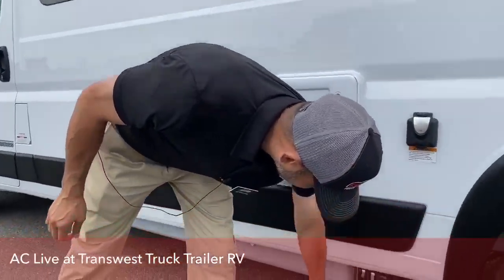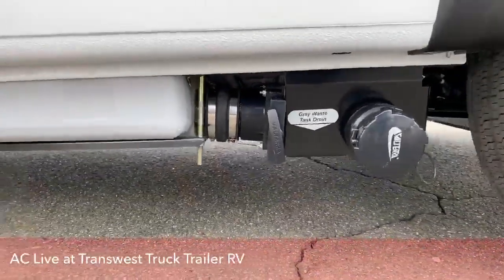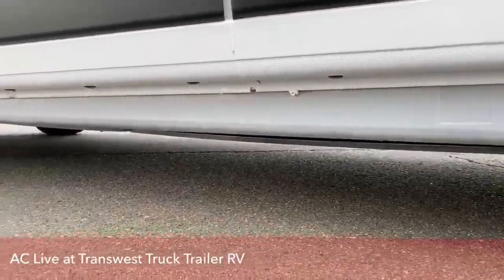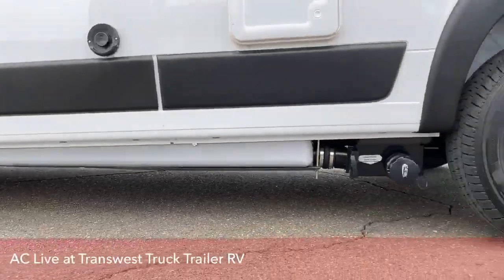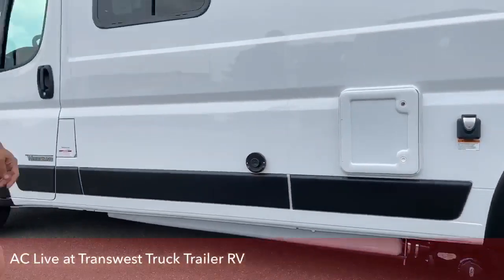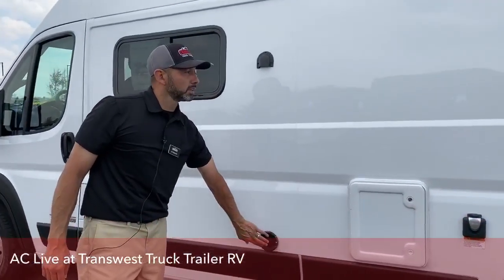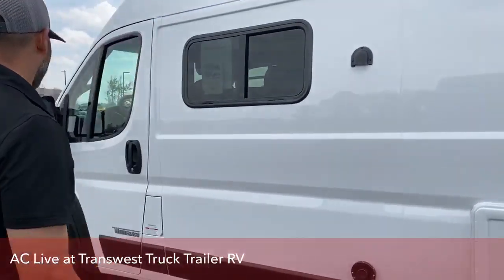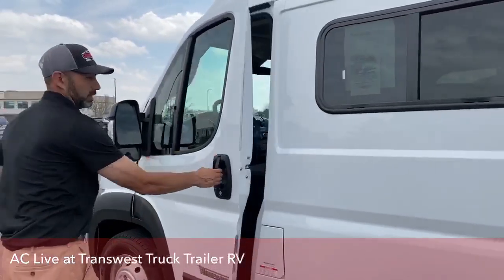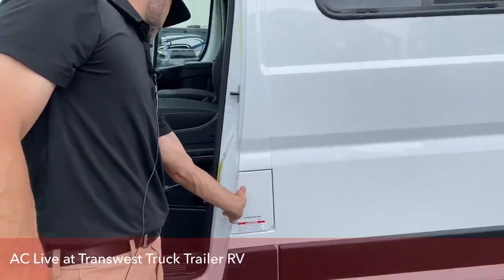Here's your gray tank drain, and you can see the actual gray tank under here. It does have a heat pad for it, and I'll show you inside where you would turn that on if it's cold outside. This is your exhaust for your Truma system, which is your hot water heater and your furnace. So we'll work our way around. Again, here's your fuel door.